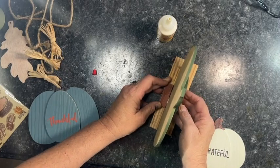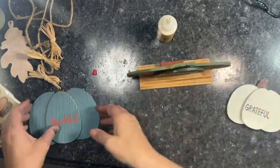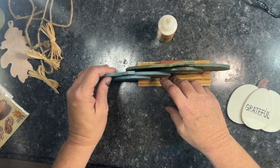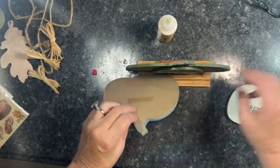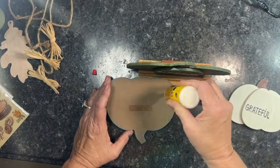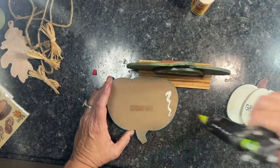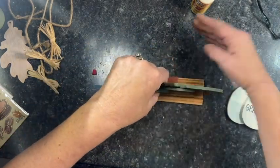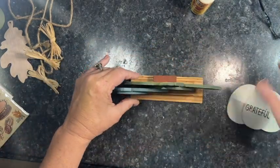Then I'm going to take the next size pumpkin, which is the blue, and I'm going to line it up where I want it, and then just take note of where glue needs to go to glue it to this, because I'm just connecting to the center part of the green pumpkin, right? So I've got just that area that's actually going to make contact with the pumpkin behind it. And then I'm going to do the same thing with the white one.